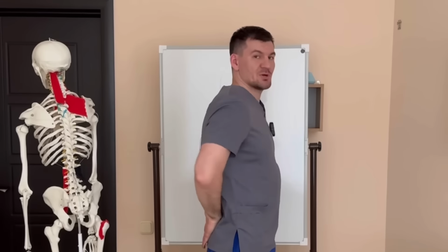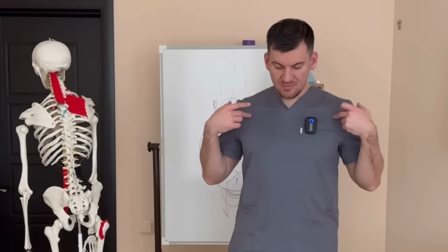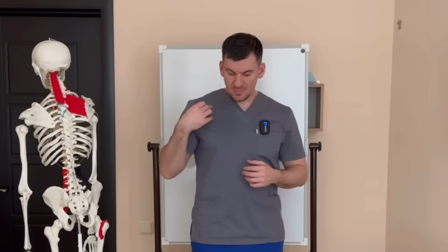It's as if you went for a walk: join your shoulder blades, move your elbows forward, join your shoulder blades, move your elbows forward, put your hands behind your back on your buttocks. Also do 10-15 movements, and thus relax the chest muscles and strain the muscles between the shoulder blades.